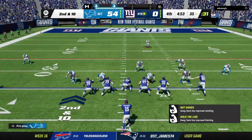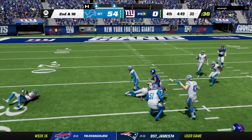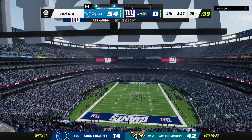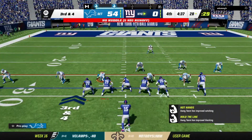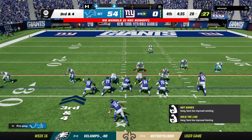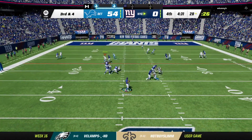Grab 60. Again, he'll drop to throw. Cooks on the quick slant. And he's going to be taken down at the 28-yard line. Back at 60. They'll drop to throw.